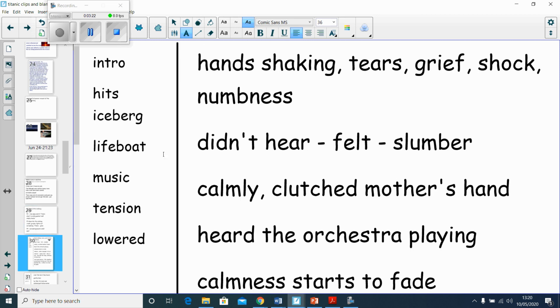So to plan, we're going to do it paragraph by paragraph, and we are going to make notes. So this is where you either need your books or a piece of paper handy so that you can get yours planned. So the introduction, hits an iceberg, lifeboat, you can hear the music, tension, although at first it's calm, then the tension fills the Titanic as people realise it is going to sink, and you're going to describe your lifeboat being lowered into the ocean. Okay, so basically it's Titanic hit an iceberg and I got into a lifeboat. But let's make that a little bit better.